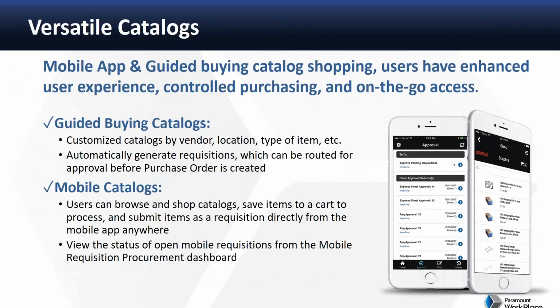And maverick spending is essentially asking for forgiveness rather than asking for permission, because they ignore the process or go outside of the process that you have for your procurement. Then they are simply asking to be reimbursed for what they bought. So they might not be paying the best price. They might not be getting it from the best vendor. So catalogs are a key part of that.